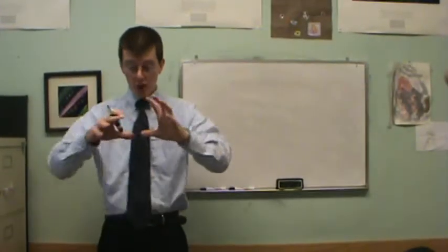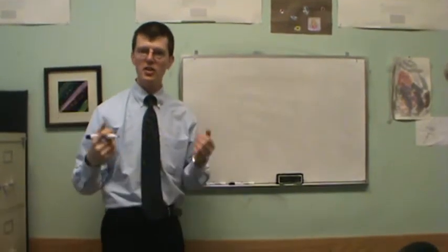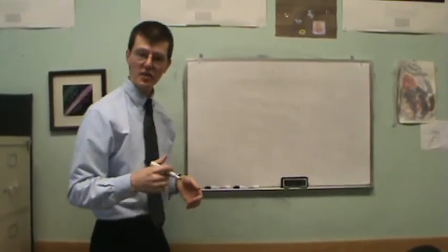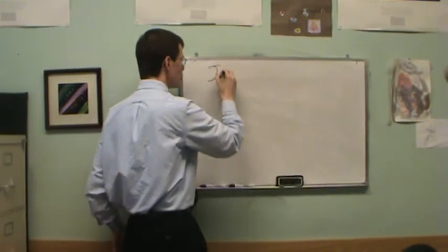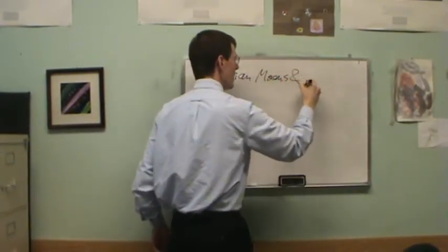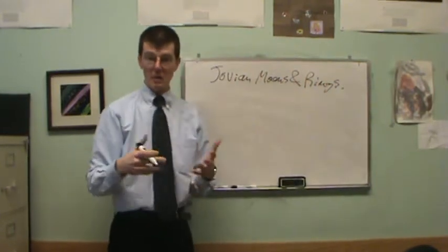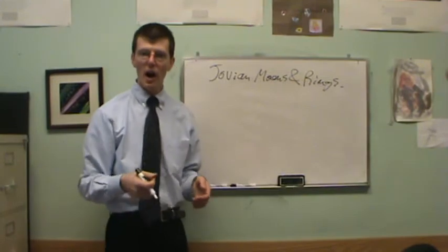Even when we start looking at the Jovian planets themselves and look at the material surrounding them, that's another fascinating, interesting subject. So we can also talk about Jovian moons and rings. The Jovian planets have some huge, huge moons out there.